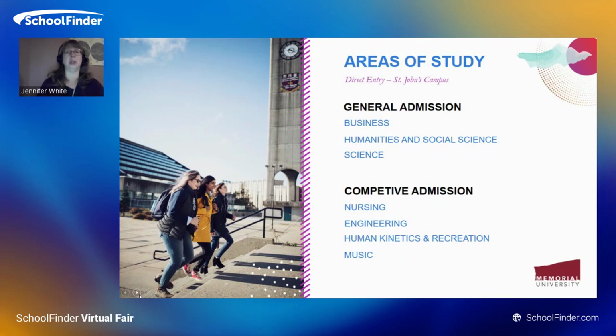You can enter into these programs directly from your high school program or secondary program. You meet our general admission requirements, and we have lots of capacity in our Faculty of Business, Humanities and Social Sciences, or our programs within the Faculty of Science.